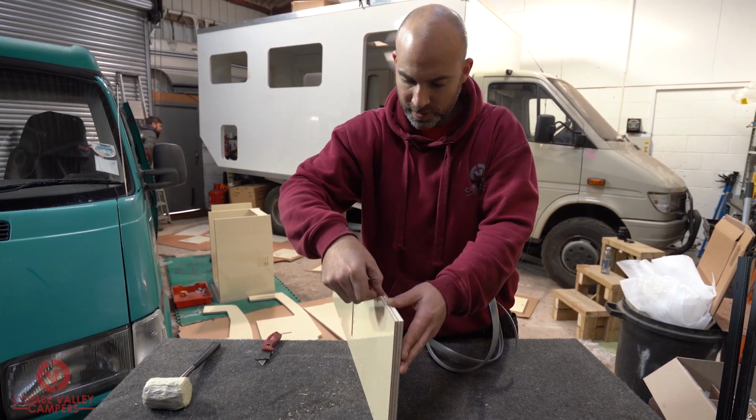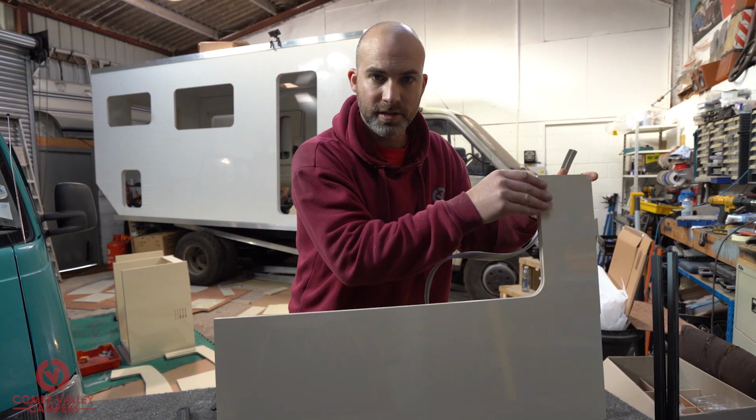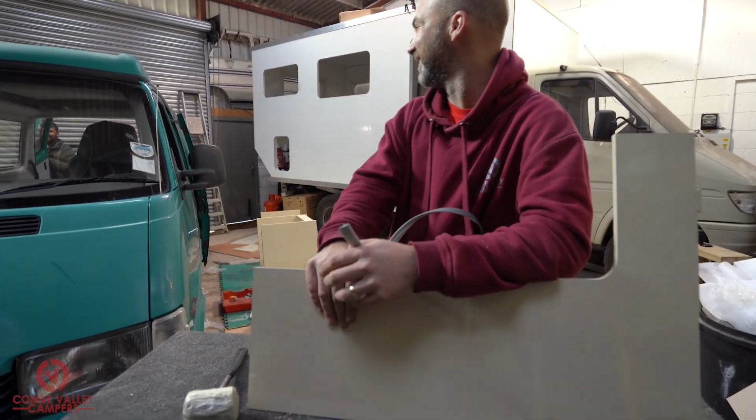3mm groove, pre-routed. Are you joking? It's the front. That is absolutely typical, isn't it? Brilliant.